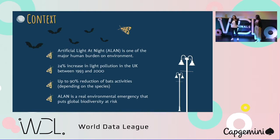So basically, artificial light at night has been identified as one of the major burdens of human activity on the environment. And recent estimates have shown a 24% increase in light pollution in the UK between 1993 and 2000. You can understand it is a real environmental emergency. In particular, it is an emergency for all these species that have nocturnal activities, in particular bats. Indeed, from literature, we know that depending on the species of bats, up to 90% of their activities can be compromised by light pollution.